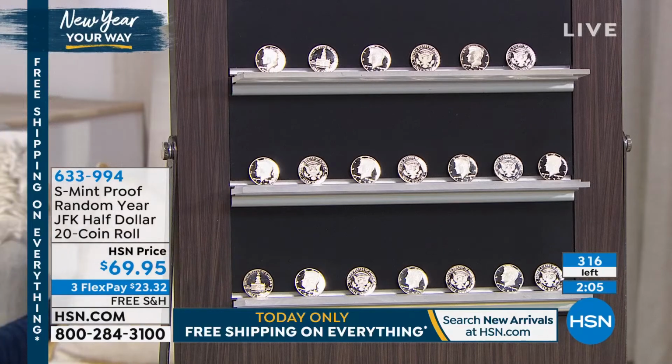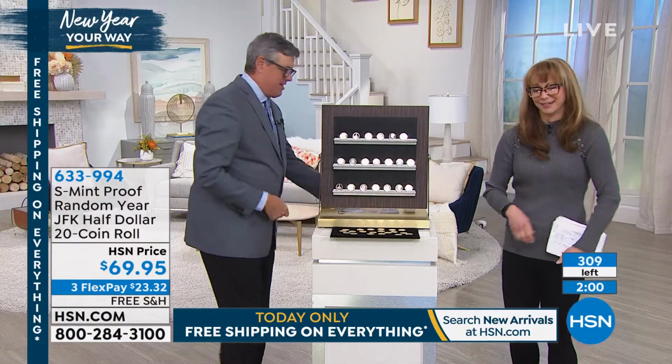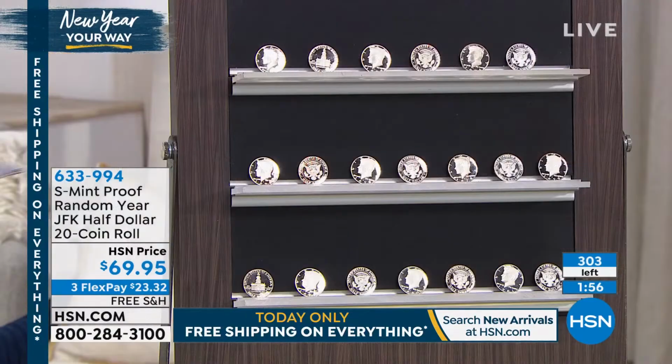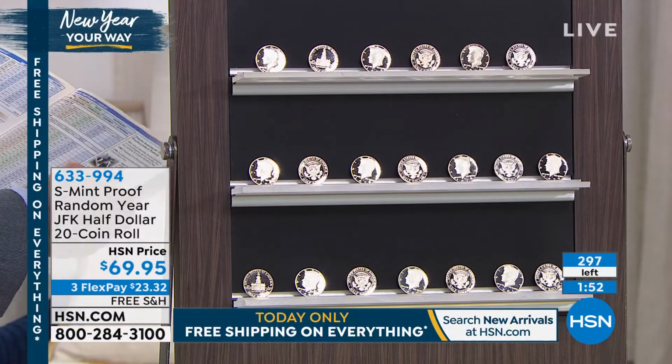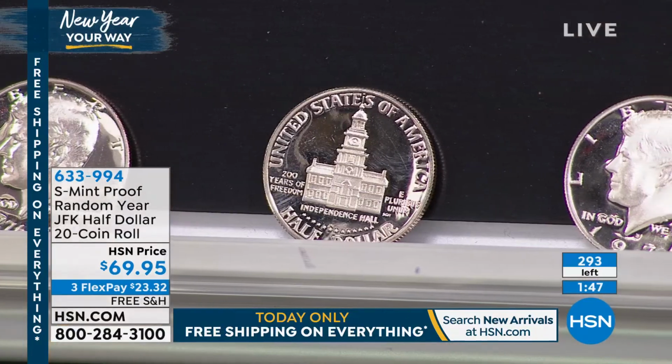That's insane. And the most popular coin in there is the Kennedy half dollar. And I'm going to say a lot of them have bicentennials in them. I don't know what's in them, we just kind of pack them up. I mean, the bicentennials are so cool. Yeah, the bicentennials are 1976.